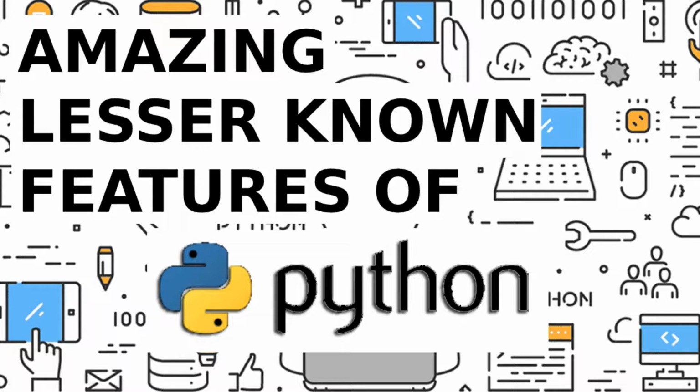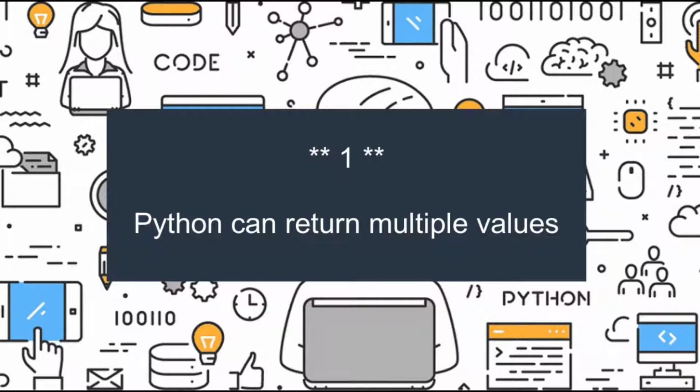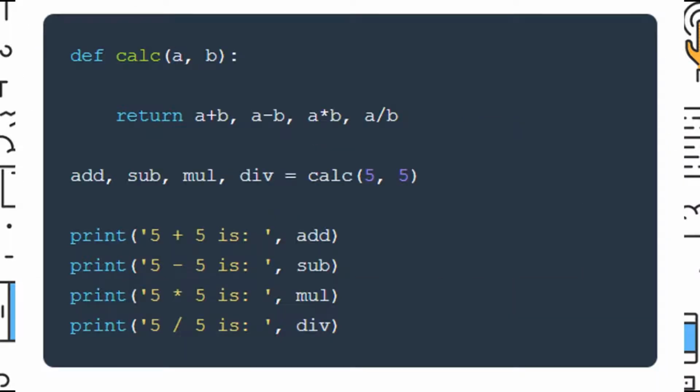Check out some lesser-known features of Python. Python can return multiple values. Python can return multiple values in a single statement.